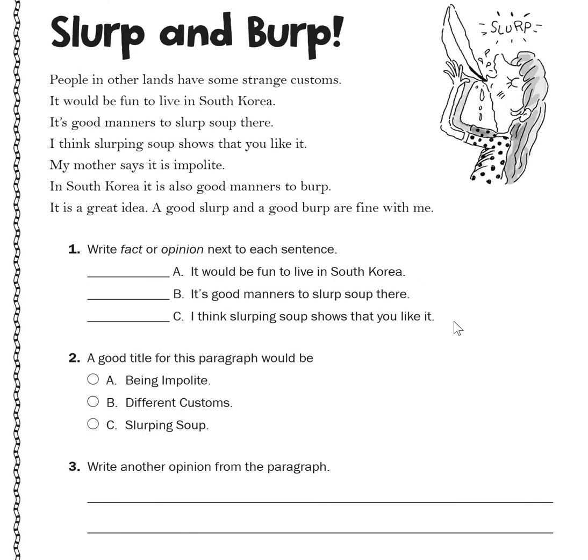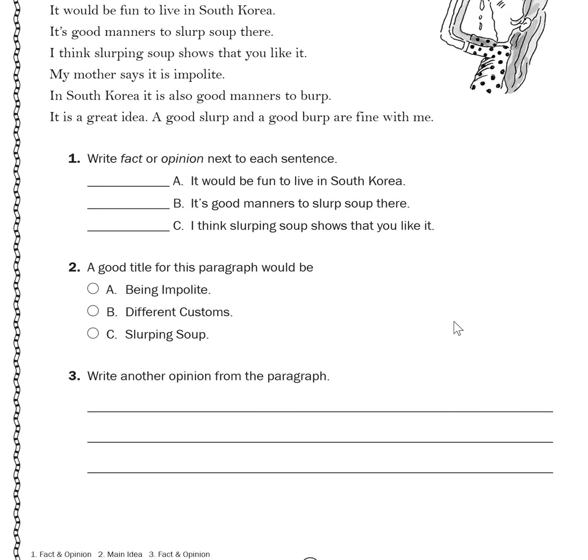So this passage is telling us that in some countries, when you burp or slurp with sounds, it's actually not as impolite. It's not that rude. So it depends on which country you're in. That's why people say that before you visit a country, you want to make sure you know their manners so that you don't behave against their culture. In Korea, slurp and burp are actually fine, because you're telling people that the food is good and you enjoy it so much that you're making sounds. So again, here are the questions.